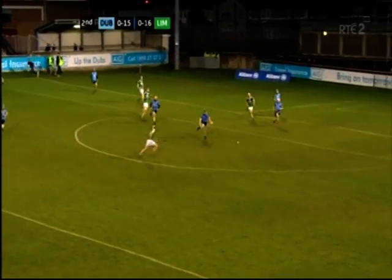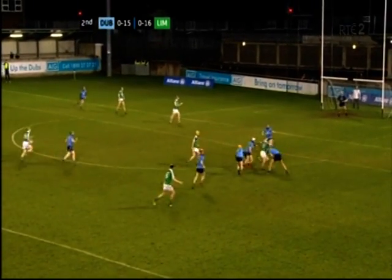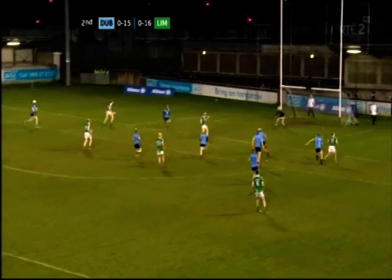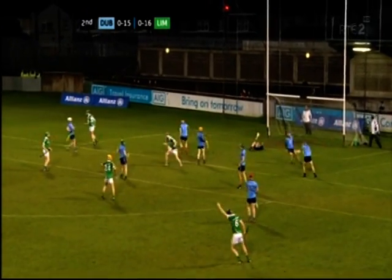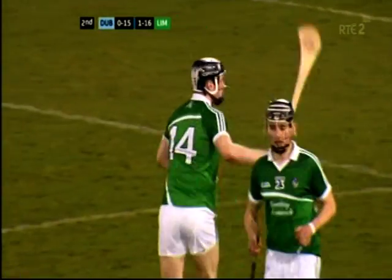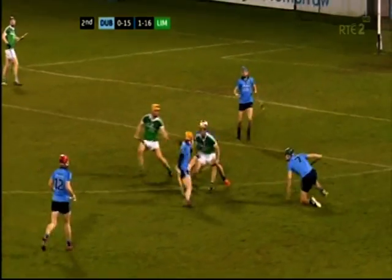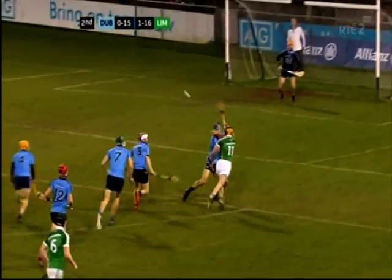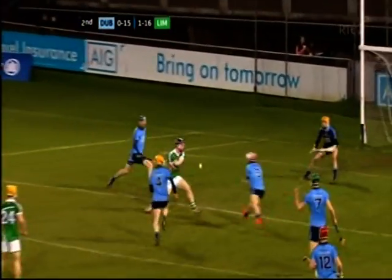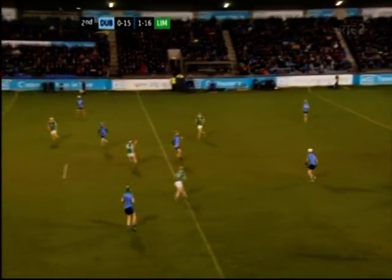Dublin being a bit sloppy in defence. And this one has been picked up by James Ryan. Kevin Downs is on space, and Downs fires it to the back of the net. And Limerick go into a 4-point lead. Well, it was really all out of Dublin's own making. Some poor defending, but Downs didn't strike it too cleanly, but into the goal.